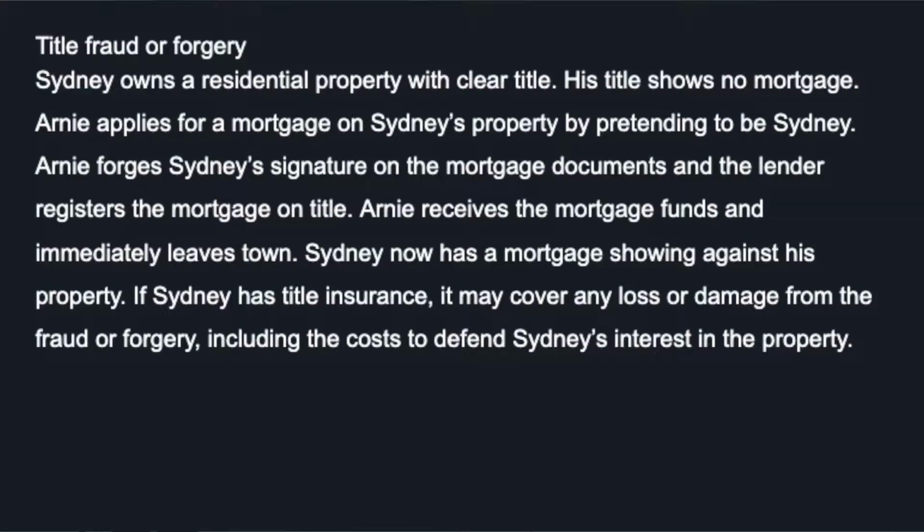Title fraud and forgery. So land title insurance will cover forgery and fraud. Sidney owns a residential property with clear title. His title shows no mortgage. Arnie applies for a mortgage on Sidney's property by pretending to be Sidney. Arnie forged Sidney's signature on the mortgage document, and the lender registers the mortgage on title.